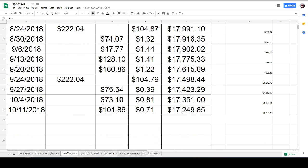Last week we paid $73.10 off the loan. There was 81 cents interest. We ended up with $17,351. And this week the $101.86 is being applied. Only 71 cents of interest on that smaller loan. Again, it's going to change once that one gets paid off, and we're getting really close on that one now. And that leaves us with $17,249.85.